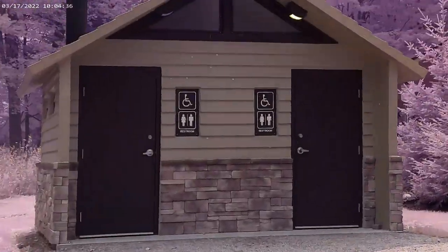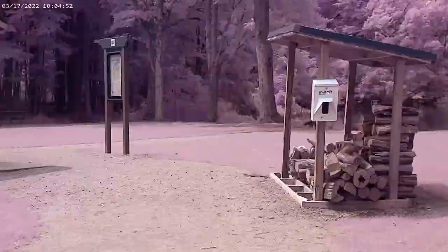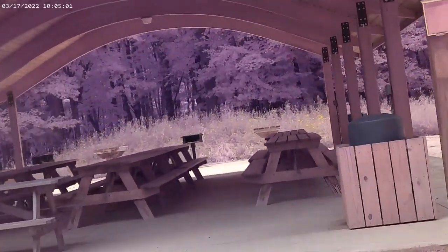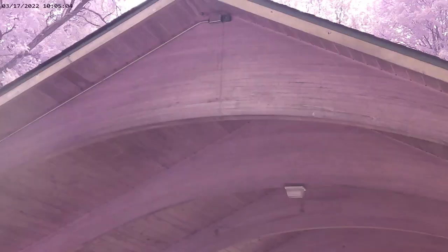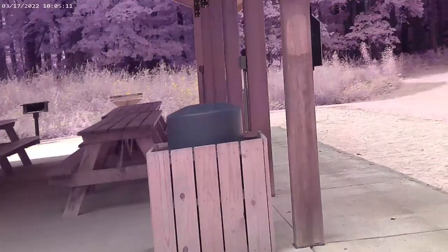So the trail is rocky. And they have a nice bathroom set up here. The pictures looked cement to me, but it's more dirt and stone. The path isn't so bad. And we got wood, so we must have a fireplace somewhere. I don't see the fireplace, but they do have a very nice pavilion here, as you can see, with grills and platforms for setup.